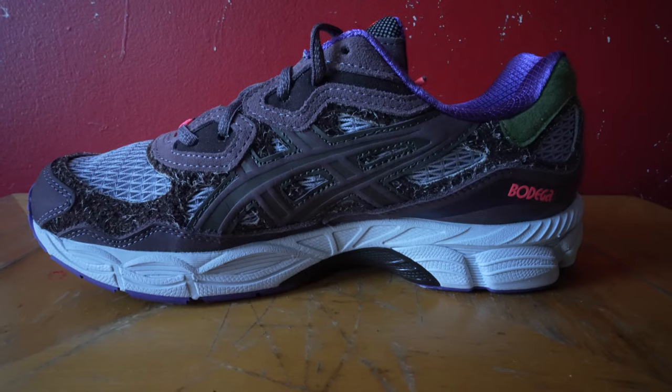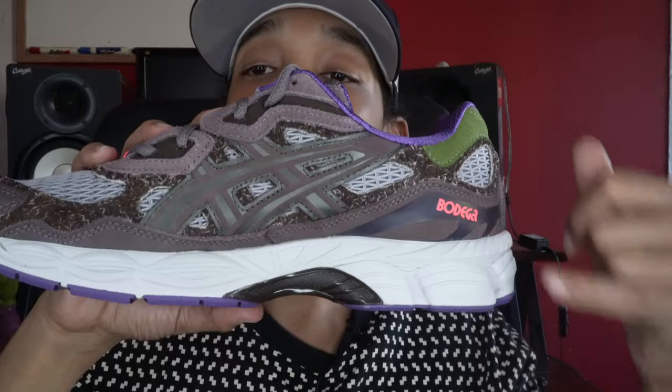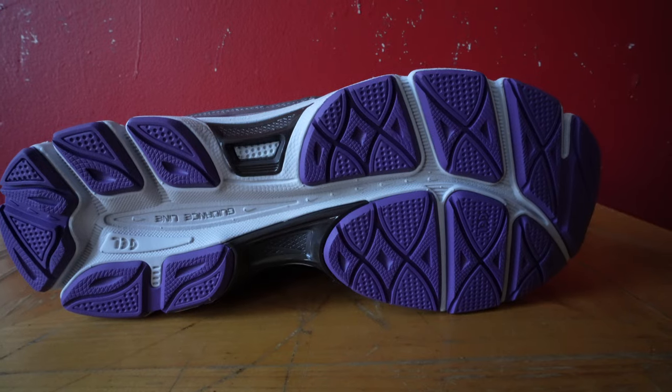Inside of the shoe, pretty much like the outside of the shoe, except we have Bodega branding on this side. Move to the outsole: purple, gray, bit of brown. Yeah, there you have it, Asics Bodega Gel NYC After Hours. Now for sizing, I'm gonna suggest true to size.